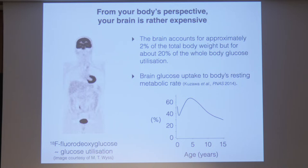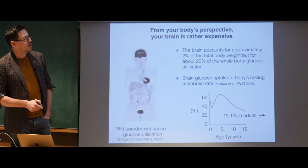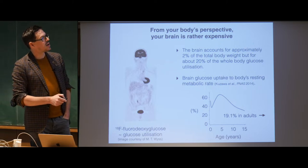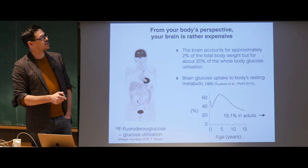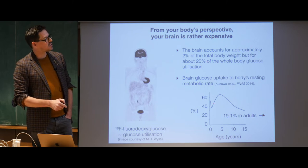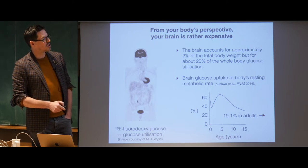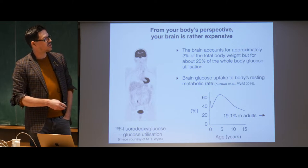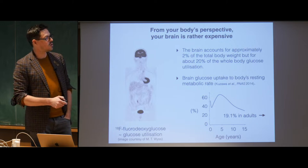And even if you think about the development of the brain, this is a graph from this paper by Kuzawa and colleagues. It's the brain glucose uptake relative to the body's resting metabolic rate. So it's this 20% here, but it's quantified over developmental age. And you can see that at around age 5, 70% of the baseline metabolism of a kid basically goes towards the brain.